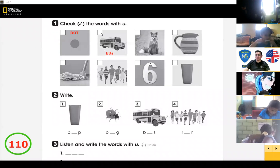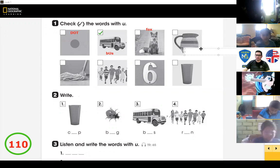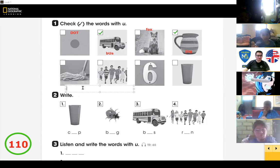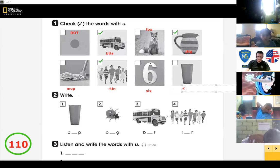Oh, we have to check it. Next. Yes or no? No, fox. What about next? Yes or no? Yes. Excellent. What about the next part? This word, yes or no? No. All right, because this is mop. Next, this, yes or no? Yes. Excellent. Next. Yes or no, this word? No. Six. No, six. What about the next word? Yes or no? Yes, teacher. Cup. So we must check.